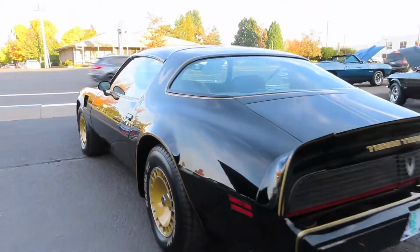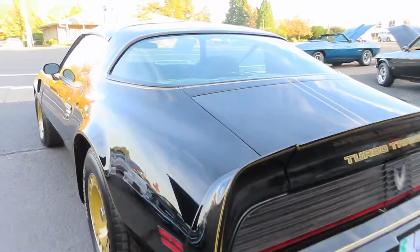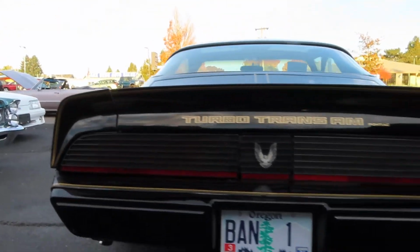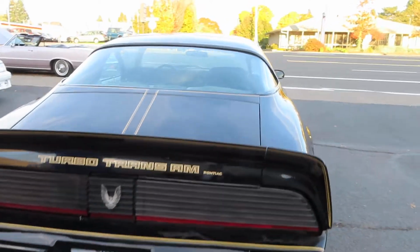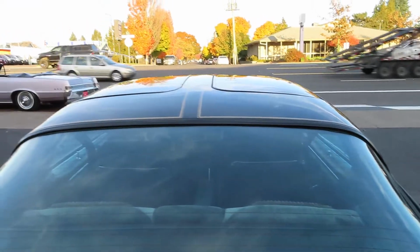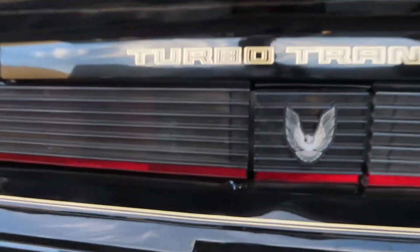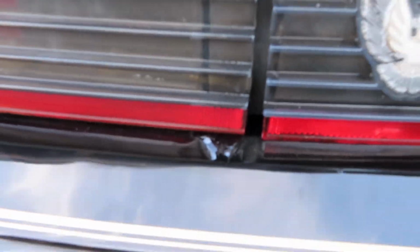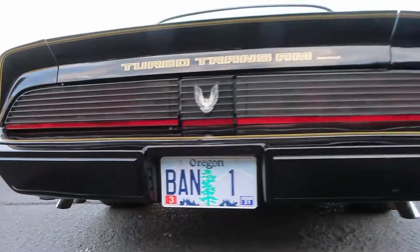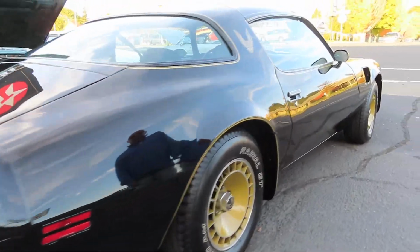This car has been well taken care of. We have a lot of receipts. We have many receipts on the restoration. Beautiful lines, rear defogger, all the stripes across the way it should be. Doesn't get better.